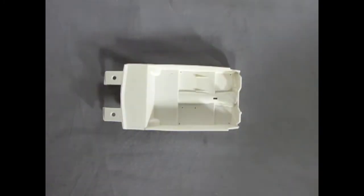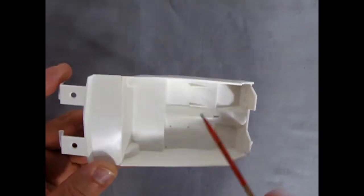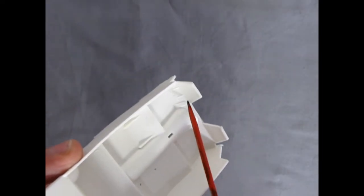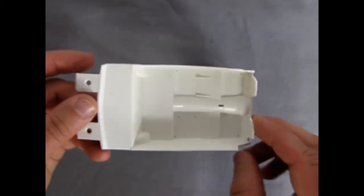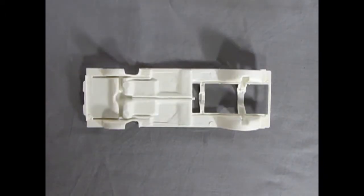Next up, we have our interior bucket. And even though this is just a tub, it is nicely molded. We've got a little ridge in here to mount our seat. We've got little holes for roll cages and roll bars. There are the pedals sitting in there and underneath, nice and smooth. So again, very nice work done by AMT/Johan.